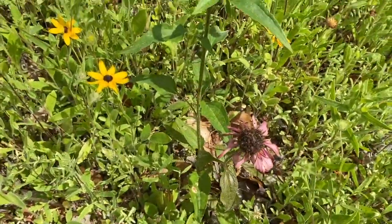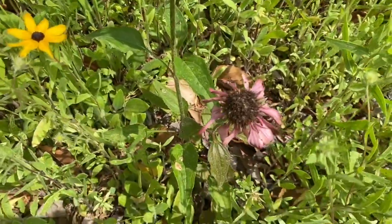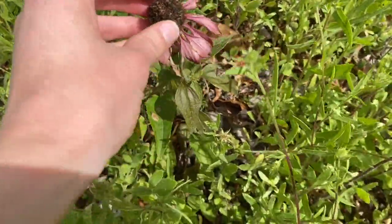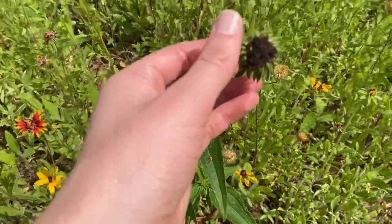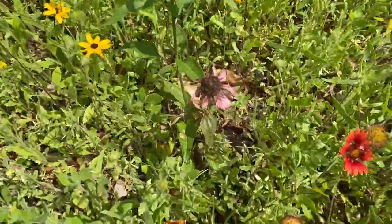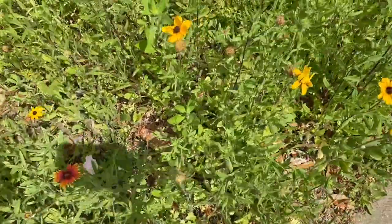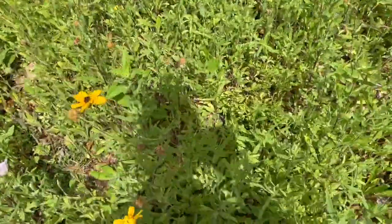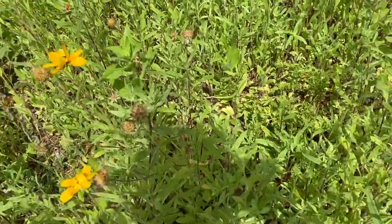Here's an Echinacea plant, and I don't know what's wrong with it. Well, this blossom was really pretty. Now it's obviously past its prime, but it's like it's disintegrating or something. I don't know what's wrong with it. Last year I had a lot of coneflowers and they did really well. And this year maybe they're being crowded out by all the tickseed and firewheel, and they're just not as happy.